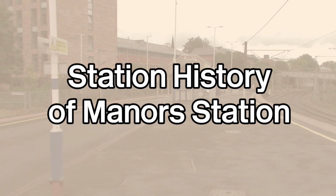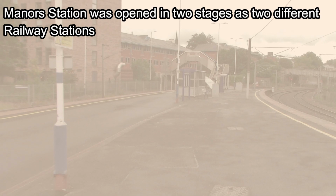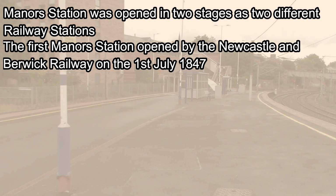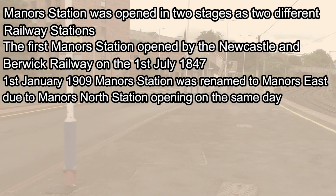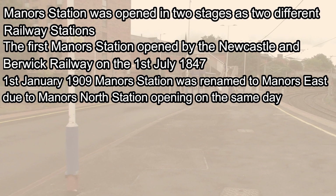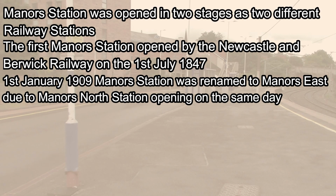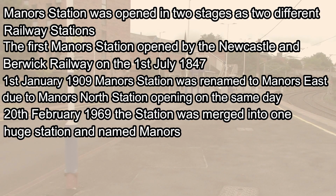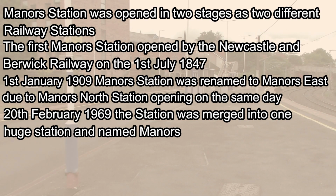We're now going to move on to talk about the station history of Manners Station. Manners Station was opened in 2 stages with 2 different names. The first station, which we're actually standing on today, was opened by the Newcastle and Berwick Railway on the 1st of July 1847 as Manners. On the 1st of January 1909 the station was renamed Manners East, when Manners North Station opened as part of the North Tyneside Loop, most of which is now part of today's Tyne and Wear Metro line. On the 20th of February 1969 the station was merged into one and renamed Manners.